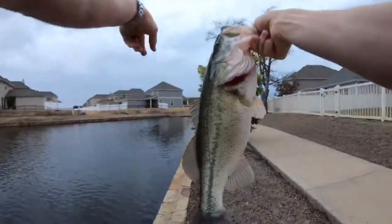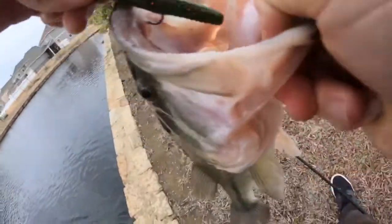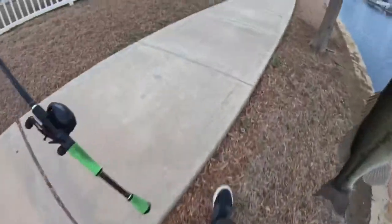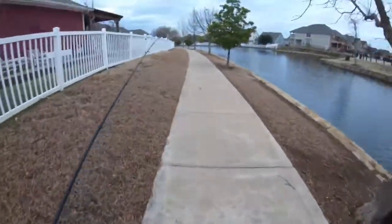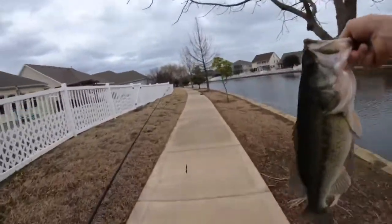Dudes, I saw him jumping right there, so I said, pew, y'all saw me walk over here. But look at how it tore him up. I set that hook like a boss. Let's see what he weighs. That feels good. I ain't caught one like this in a minute.